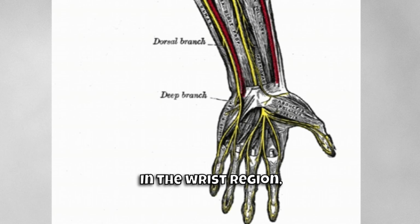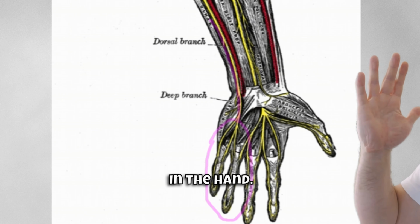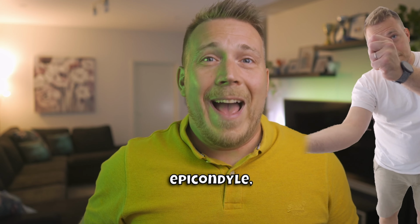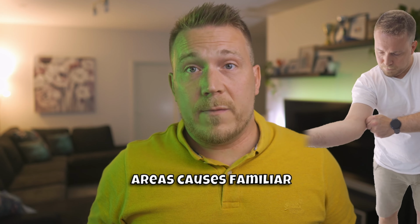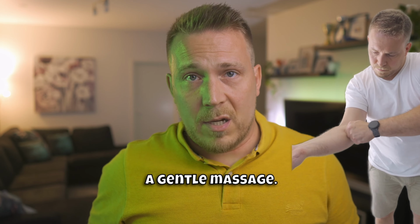In the wrist region, it innervates the bending of the little finger and certain muscles in the hand. If you feel tenderness above or below the medial epicondyle and light pressure in these areas causes familiar symptoms to the fingertips, you should try to relax these areas with a gentle massage.